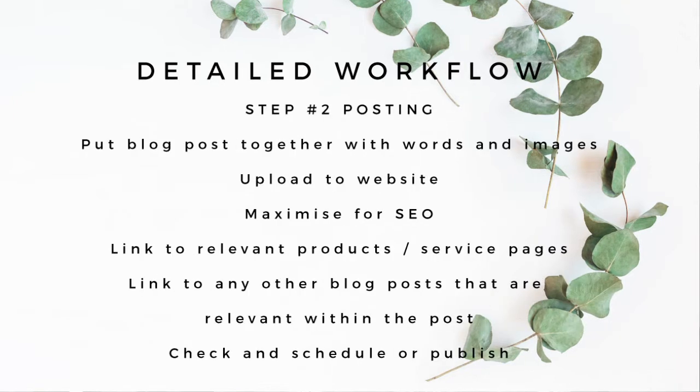So put blog posts together with words and images, upload to website, maximise for SEO, link to relevant pages on your website, products and services, link to any other blog posts that are relevant within the post, check and schedule or publish.